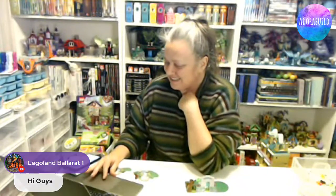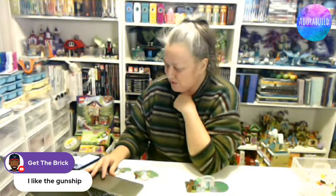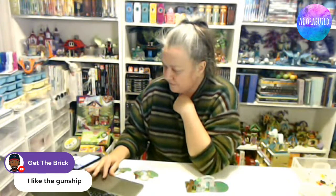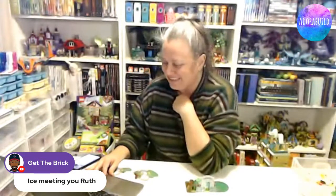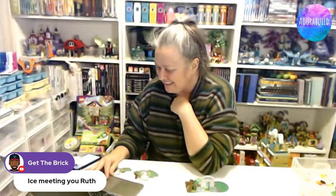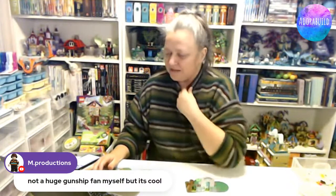And Darren and Coralie are here. Hi guys, hope you're still going okay over there in Ballarat. Get the Brick is saying that he likes the gunships. That's really cool. And M is saying, I can't wait for all these new things to be in the States. Yes, Get the Brick is saying, nice to meet me too. Thanks, Get the Brick. It's lovely to have you here. And then M is saying, not a huge gunship fan myself, but it is cool.